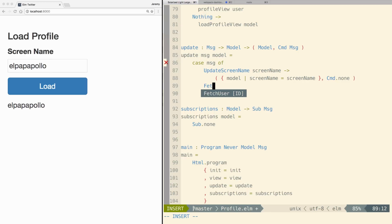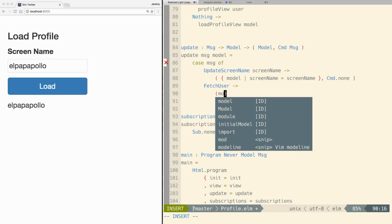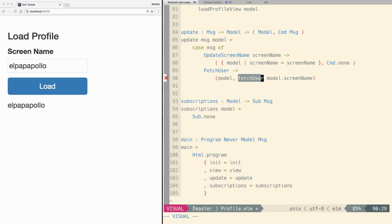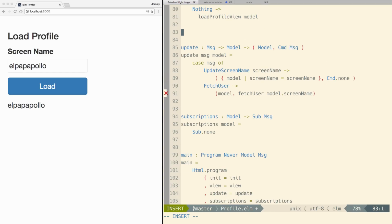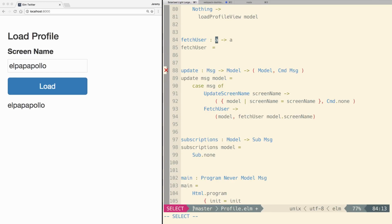because that's the way we handle communication in our application. So if we have fetch user, we're not changing state in this case, but remember we also use the update function for issuing commands. So we're going to need sort of a fetch user function that takes the model screen name. So we need to define this function for creating an HTTP command. So that's going to take a string, which is the screen name, and it needs to return a command of our message types.